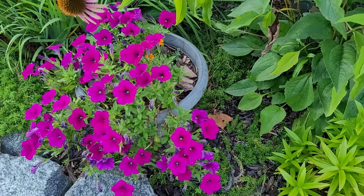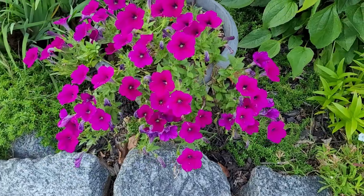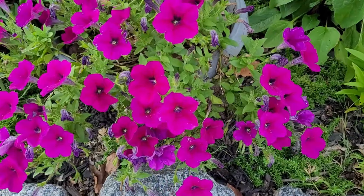So here we have some petunias. These are annuals, and they are loving it right here. They're at the front, so they don't have to worry about being blocked out when the coneflower comes up, which it did. And so they're perfectly fine working together that way.